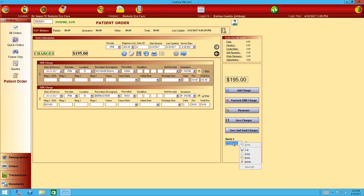So if you were to do a batch number with uppercase and then in the afternoon do one with lowercase, you've opened 2 batches. So you always want to make sure that you stick with upper or lower and just do that the same every single time.